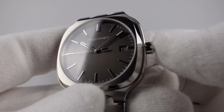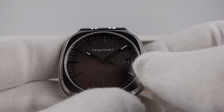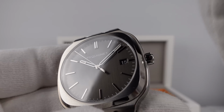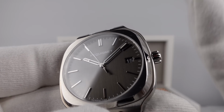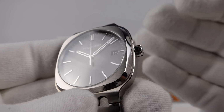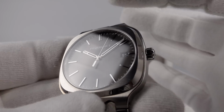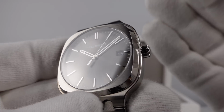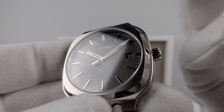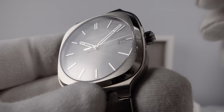Pushing it back in, it's got a nice positive click, and that reinstates the 100 meters of hermetic seal. And as you can see, the second hand begins to sweep around the dial once again at the characteristic 4 Hz sweep of 28,800 vibrations per hour. I really like the 4 Hz sweep. I dislike 3 Hz movements that run at 21,600 vibrations per hour because the second hand stutters or judders around the dial with a 3 Hz frequency. The benefit of a 4 Hz frequency is it's more smooth. The second hand doesn't stutter or judder, it sweeps around the dial smoothly.